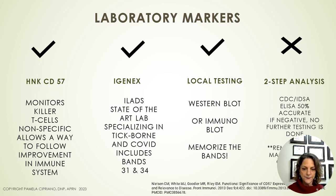So let's get back to this. So the CD57 has to be at least 60 to 360. But if you really want a really, really healthy immune system, it should be at least 120 or higher. IGeneX, which is state-of-the-art laboratory testing, was interestingly always for tick-borne diseases, and now they've included COVID as well, because COVID is another testing phenomenon that never seems to come back positive, even though people have every clinical sign of COVID. Same thing.